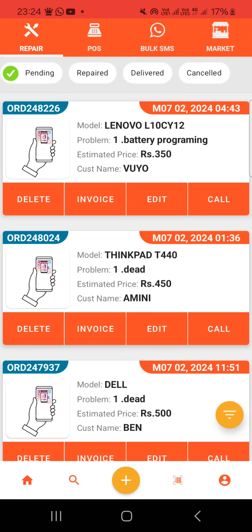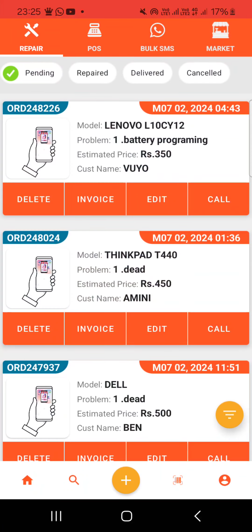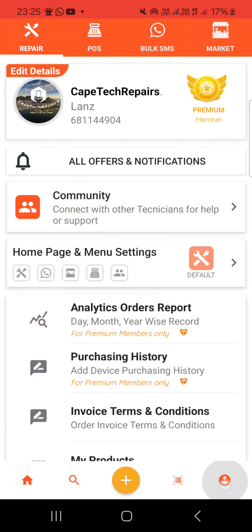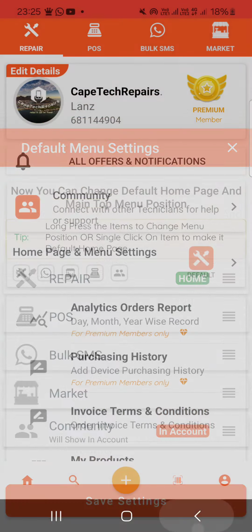So I'll go to the menu over here. You've got the scan. So this one automatically, if you click it, it will scan a product, a barcode, and then you can make a sale quickly without actually going to the point of sale. And then we come over here by the account. So right over here, it will tell you your details. You can edit your details, Captech Repairs, Lance, you're a premium member, your phone number and all that, all offers and notifications, community. Then over here, homepage and menu settings. Here, that's where you set up your homepage and your menus.